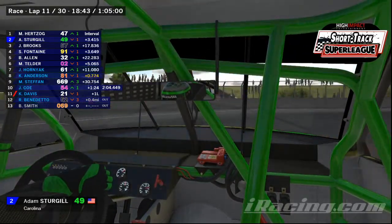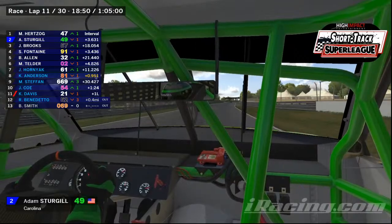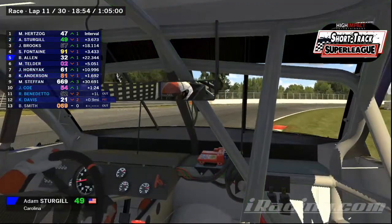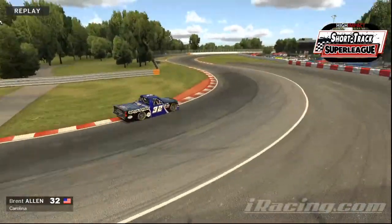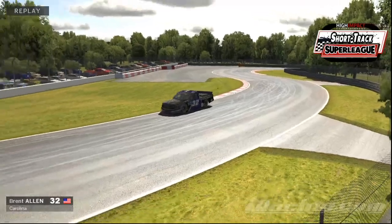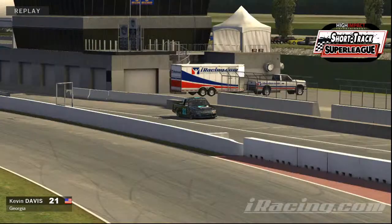And there he is in the hairpin. Once again, trying to get that power down. And once again, to avoid that spin, you could shift a little bit earlier. Brant Allen, we see him having some issues here. Let's go see what happened. That's the 32 car in 5th position. Ooh, just hitting his apex too early there and missing the second part of the turn. Kevin Davis has gone back to the pits.